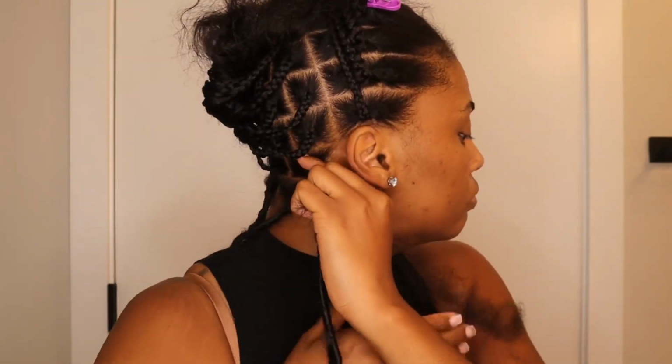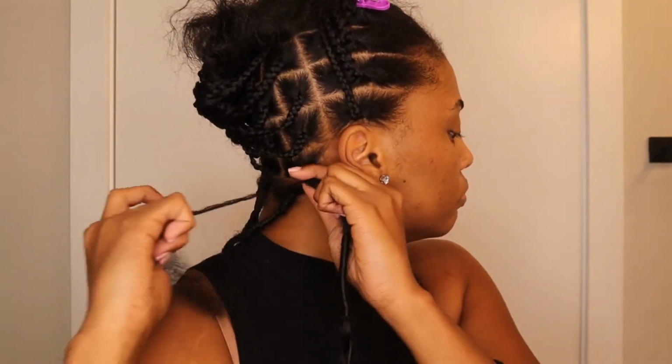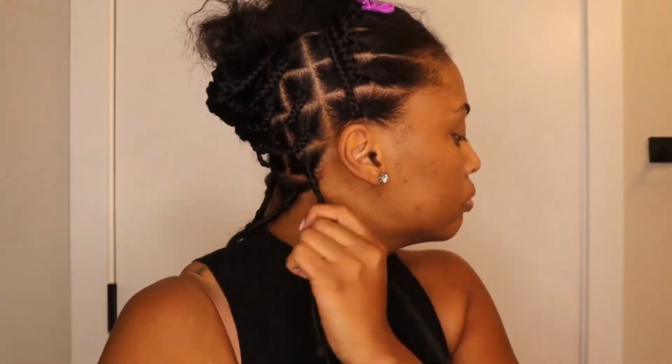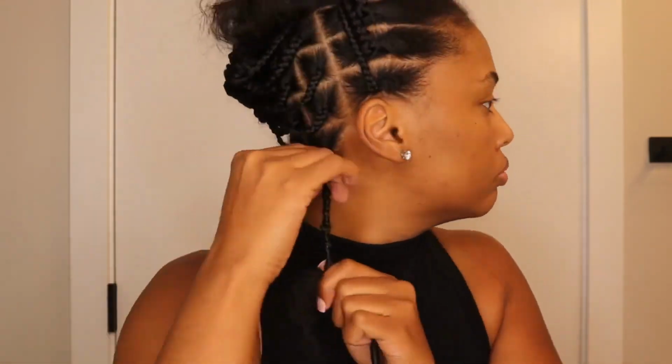Whichever way that you wrap, it does not matter. You just want to make sure that you're being consistent with it as you go down the lock. Unless you are actually changing the color of your lock and it's different from your natural hair color, you don't really need big pieces of the spring twist hair. You can use smaller pieces. Just make sure that you are consistent with your wrap.